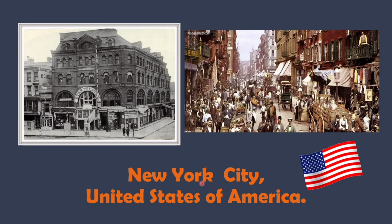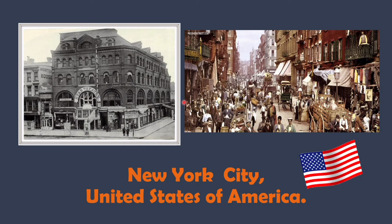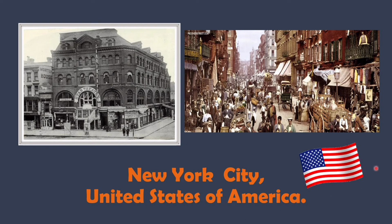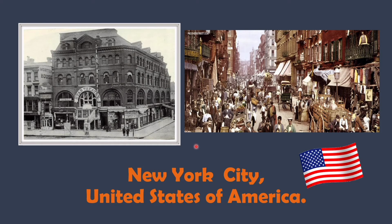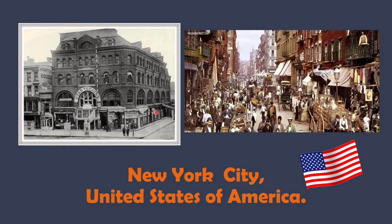Do you know New York City? Have you ever heard of it? I bet you do. So these two pictures are taken in New York City, in the United States of America. Look at this flag. Now, but these two pictures look so old, right? That's right. I'm sure that these two pictures are not from 2021.